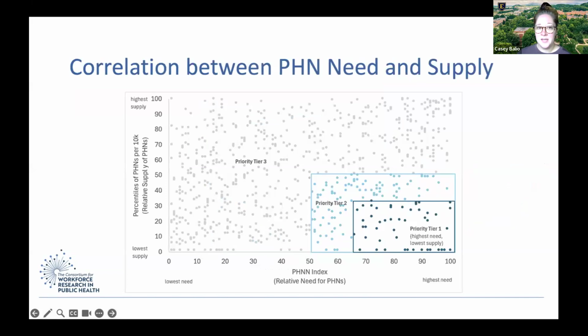So from there, the next step looked at the correlation between the need and supply for public health nurses. Given the lack of consensus around what the right ratio is for public health nurses per population, and the understanding that the need for and role of public health nurses may actually differ by community characteristics and other contexts, we considered a relative measure of supply of public health nurses, where we again used staffing ratios, which were RN FTEs per population, and then we put that on a percentile scale, similar to what we did for need. So this chart looks at the relative need, which is that PHN need index, and the relative supply, or the percentile of PHNs per 10,000 population, to look at the correlation between these.